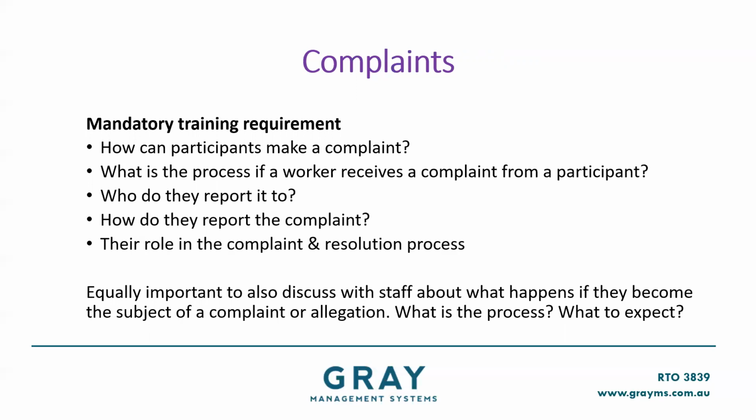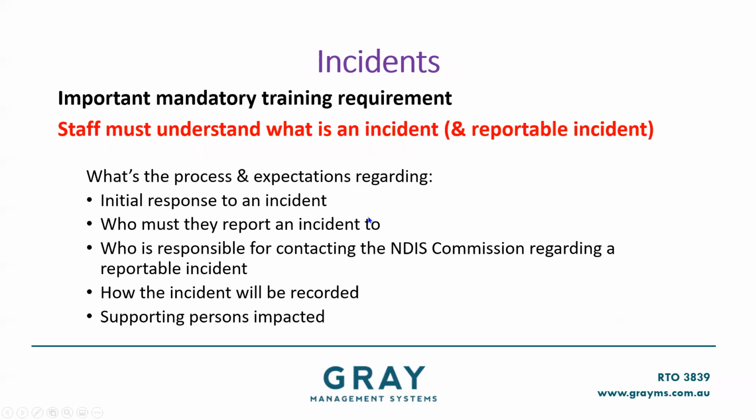And I think it's also equally important to discuss with staff what happens if they become the subject of a complaint or allegation. What's the process, what to expect, how are you going to support them? There might be a judgment around how much information you give them in terms of investigation and things of that nature, but I think it really is important to give information up front. In the event that someone does make a complaint, this is how we manage it. And yeah, I think transparency is absolutely key.